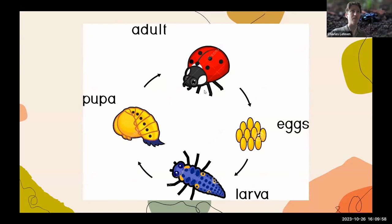And now, because it's a cycle, it's going to start all over again. So this adult lady beetle is going to oviposit these eggs, and then the eggs are going to turn into a larva, and then the larva is going to go into a pupa, and then that's going to go into an adult, and it's going to repeat again and again. And the life cycle will continue.